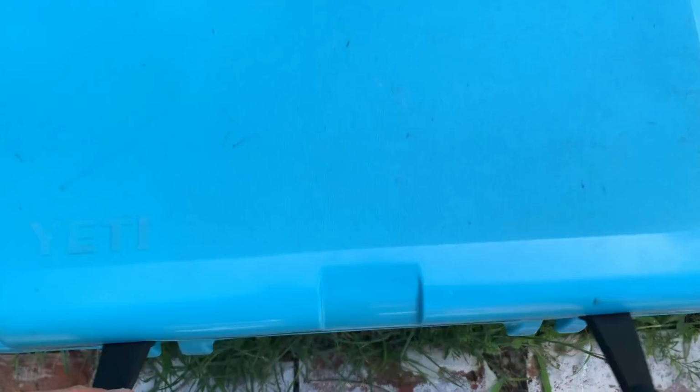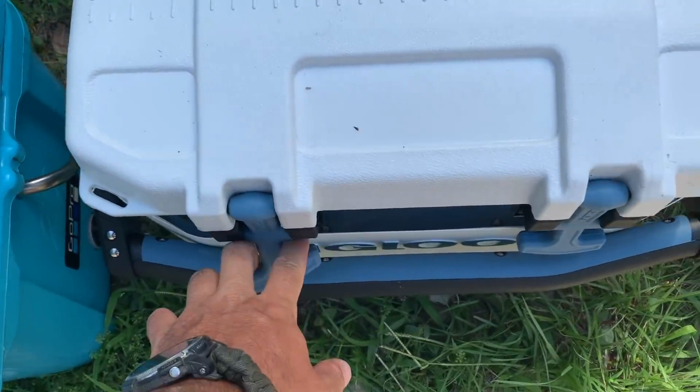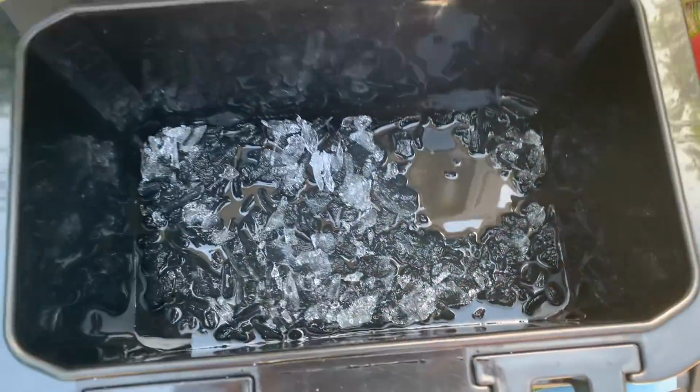Not bad. Only open these things like pretty much every time you've seen me open it. So, let's try this one. What we got going on? We got slushy.